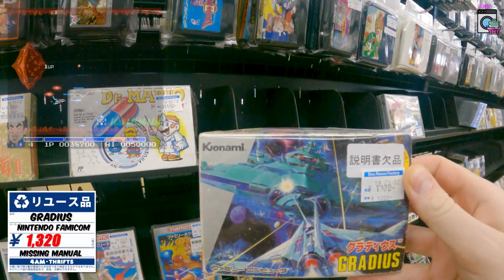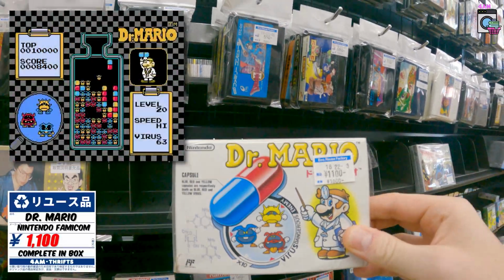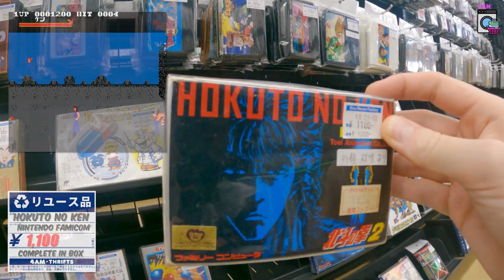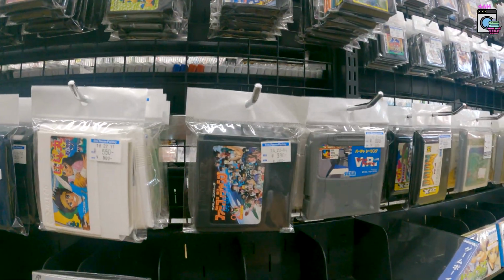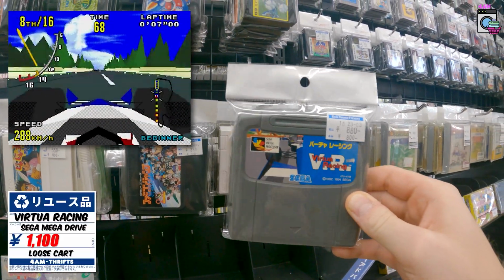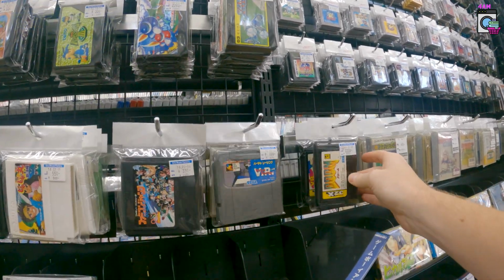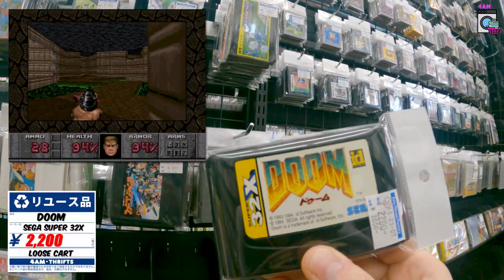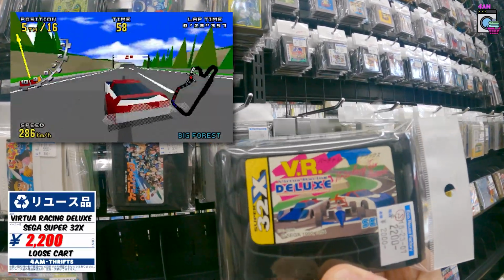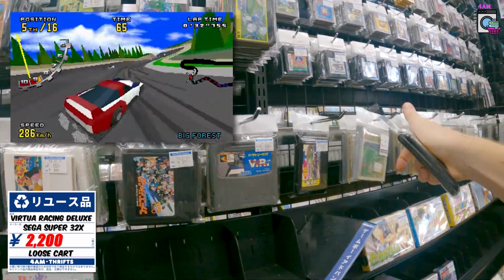Then over to the Famicom section, they have a couple of boxed ones. You've got a boxed Gradius, always fun to find, a boxed Dr. Mario, a boxed Fist of the North Star, a beat 'em up. Then all the way below the Famicom games, we've got Virtua Racing over here for the Genesis, which is cool that it exists. And we've got some 32X games. Shout out RGT. This is Doom for the 32X, and then they've got Virtua Racing Deluxe. 32X games in Japan. Really rarely come across these.